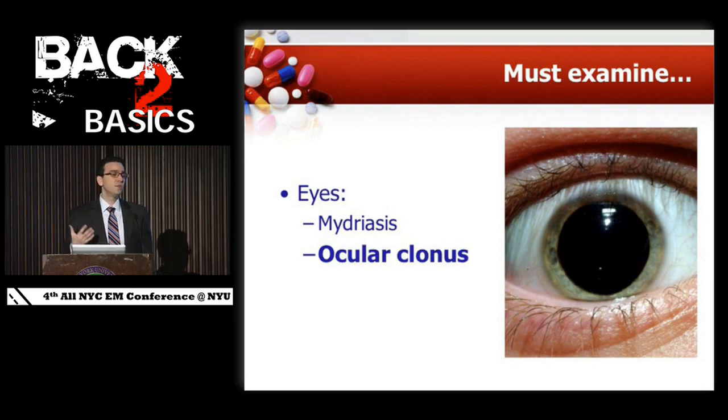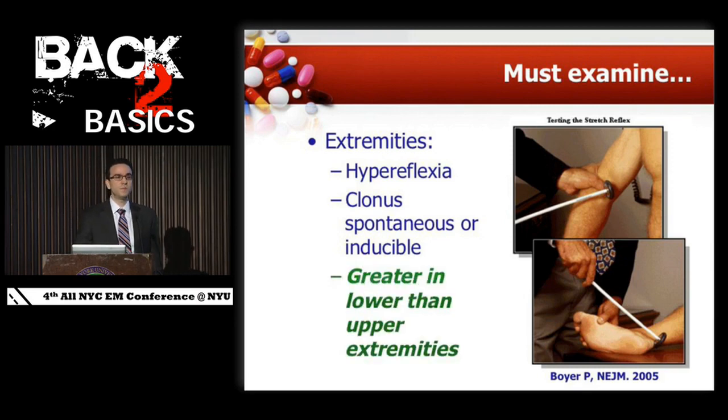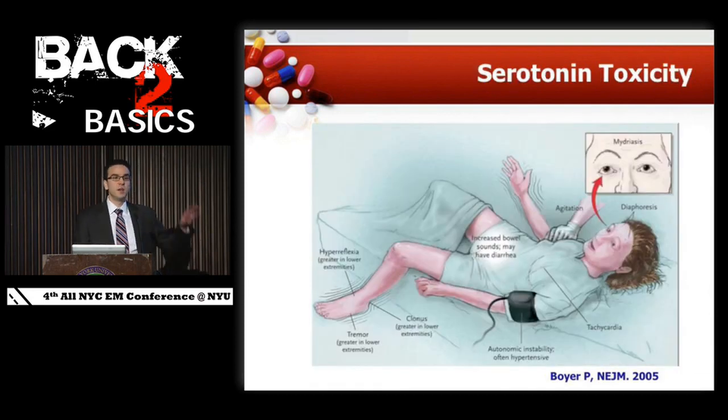The other area that you want to look for clonus is obviously in the extremities, and you want to assess for hyperreflexia. Interestingly enough, and this is anecdotal, but it's been repeated multiple times in case reports, the hyperreflexia seems to be greater in the lower extremities than the upper extremities. So I would just take a moment to mention, since we're going kind of fast, many of these things are summarized beautifully in Ed Boyer's New England Journal of Medicine paper in 2005, and this is just a picture describing what someone with serotonin syndrome might look like.